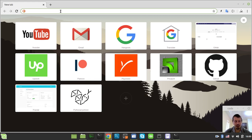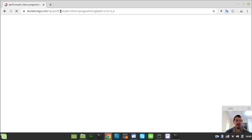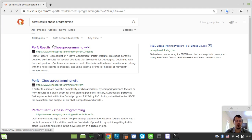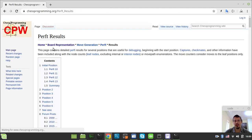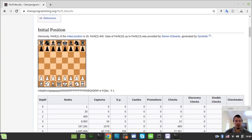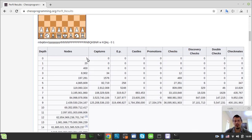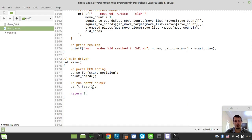But anyway, I just want to search for perft results tests, and we have this table for perft results within the chess programming wiki, which is a great resource for chess engine developers. Okay, so let's start from the initial position. So we got one node at the depth zero. We have 20 nodes at the depth of one.